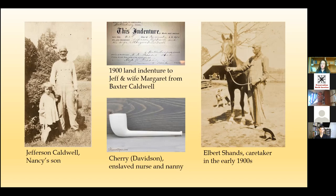Another African-American worker we know here at Rosedale was a man by the name of Albert Shands. Mr. Shands was not enslaved at Rosedale, but it's believed he may have been enslaved at another plantation in upstate South Carolina and came to Rosedale at the very end of the 1800s.